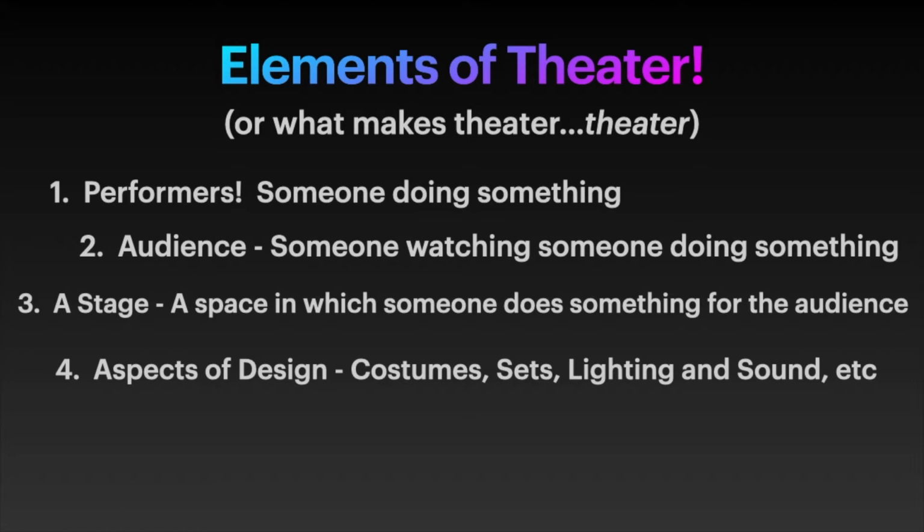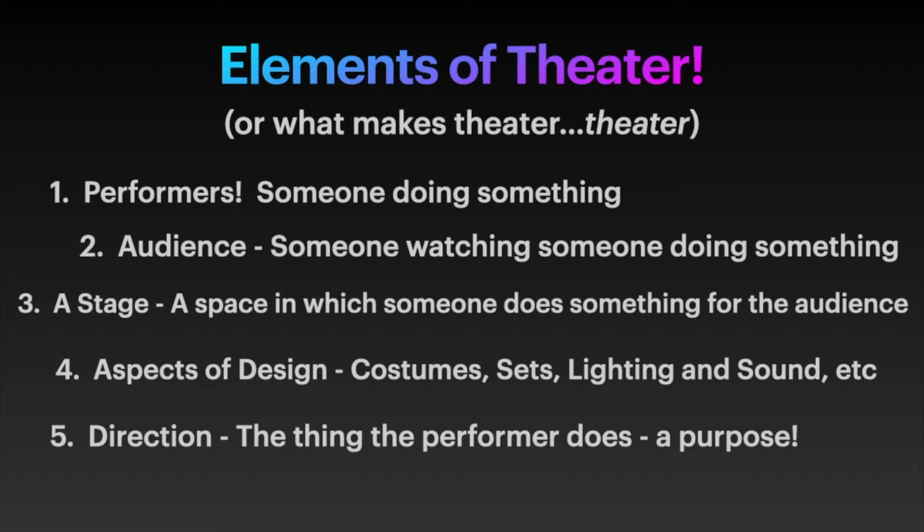And fourth are aspects of design. That includes costumes, sets, lighting, and sound. And finally, theater needs direction. That's basically the thing that the performer is doing. It's got to be with purpose, like to tell a story.